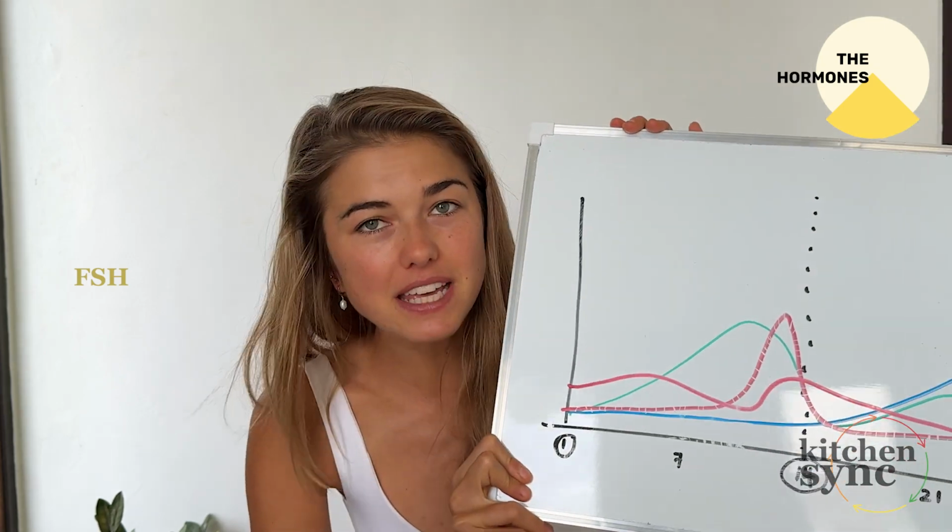You also have a mini peak of testosterone, interestingly. Some people think girls don't really have testosterone, but yes, we do, and it is minimal. Progesterone, no, but progesterone will start to climb after ovulation, and FSH has a little mini peak, but that's about it.